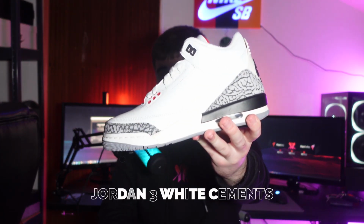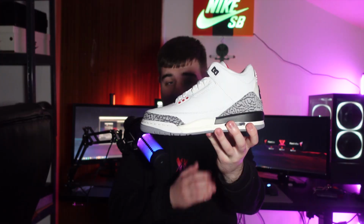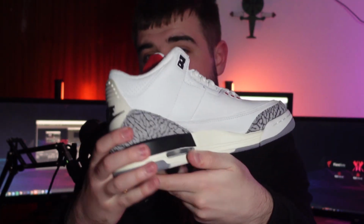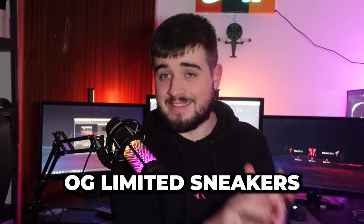So Nike haven't just done this for the Jordan 1 Lost and Founds. Another recent release they have done this for is the Jordan 3 White Cements. Again, the exact same way of doing it. They have remade this sneaker but making it look used. Due to these being a remake of really OG limited sneakers that have massive stories behind them, this has caused the resale price to just blow up in value.